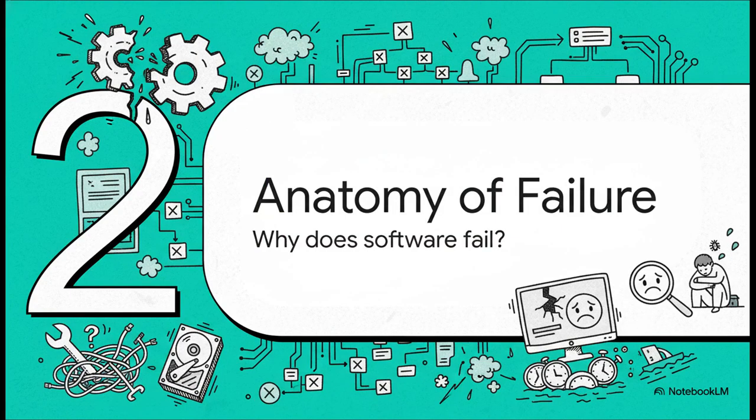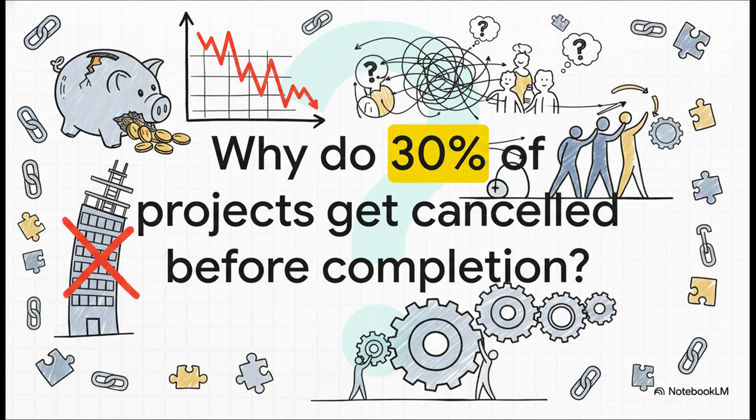And that brings us to a really crucial point. We know the cost is huge, but you can't solve a problem until you understand why it's happening in the first place. So let's dissect the anatomy of these failures. I mean, think about it. We've been developing software for decades. So why are projects still going over budget by an average of 189%? Why do more than 30% of projects just get canceled before they're even finished?